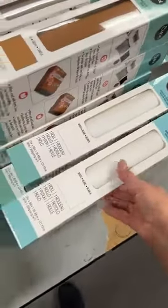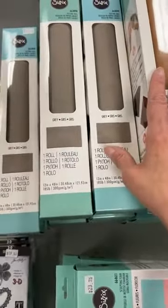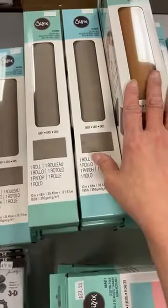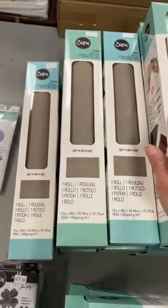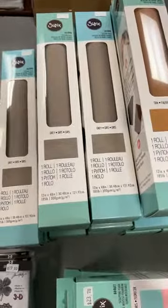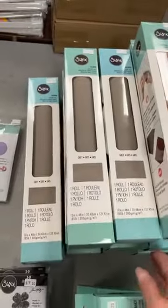Okay, now we're getting into some of the fun stuff. Texture rolls. So I put it at 50% off. Give it a try because it is supposed to be a very unique product. I have not had the time to totally play with it. So I really would love to. So I figured by putting it at 50% off that you guys might want to give it a try.